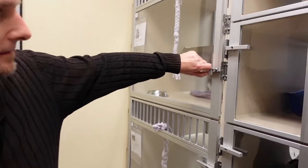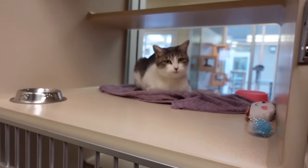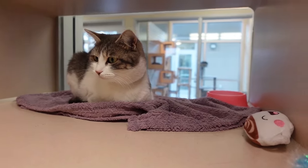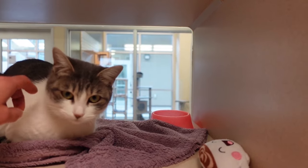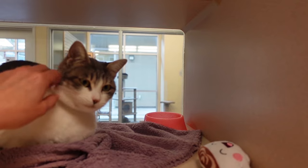Do you want to open the door and see the cat? Sure. Hello, kitty. How are you doing today? She's cute. Yeah, it's a girl. So when you have a pet, you call it he or she. You don't call it it. Because if it's your pet, you know if it's a boy or a girl.